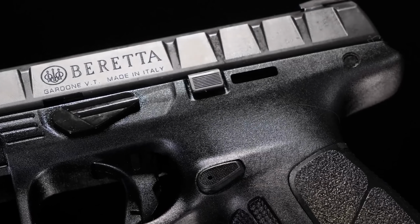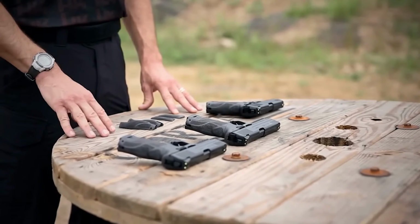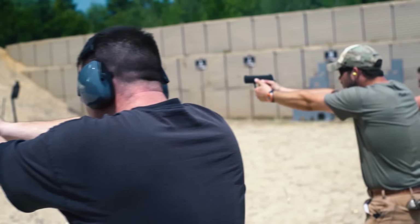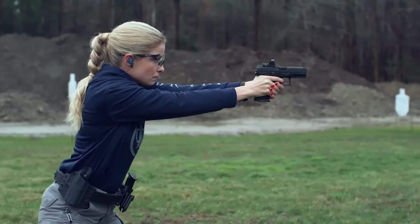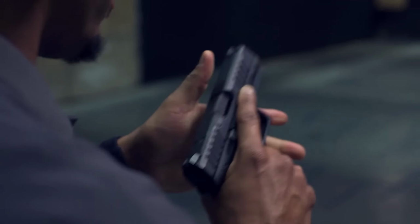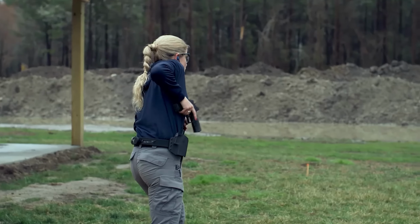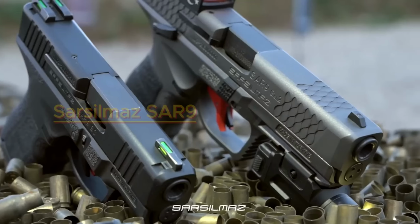But what if you could get that same no-nonsense dependability, maybe even a few extra features, without the Glock price tag? That's exactly what we're diving into here. We've rounded up 7 compact pistols that ain't Glocks, but take everything folks love about them and crank it up a notch. Same rugged build, same ease of use, but with better value, and sometimes a little more bite.